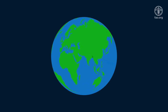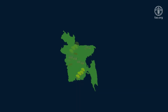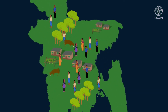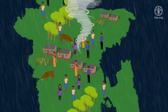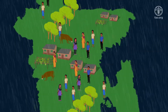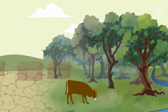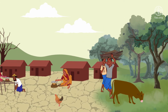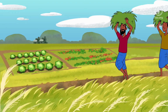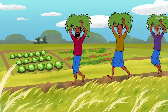Bangladesh is a small country with rich soil and plant resources that support a large number of people. This is one of the most densely populated countries in the world and is highly vulnerable to climate change. The growing population is putting extreme pressure on natural resources, and therefore degraded lands are increasing. Despite these trends, the agricultural production has more than tripled in the last two decades.